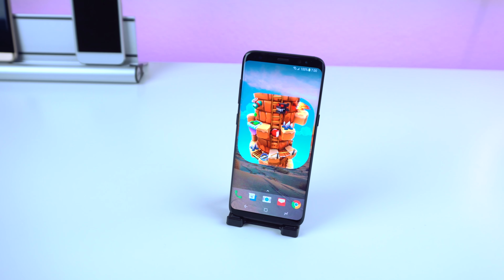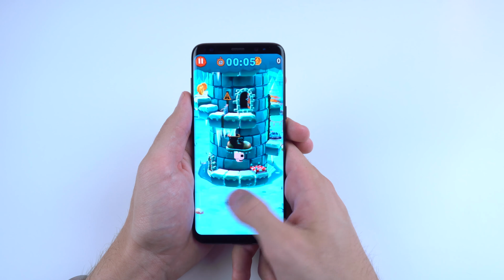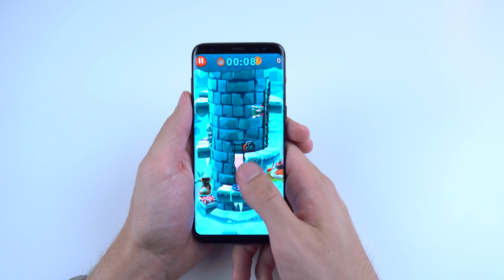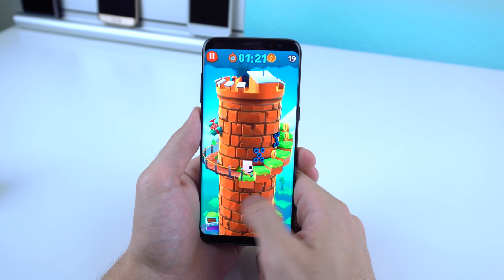Blocky Castle is the most enjoyable game on this list, as you simply swipe left or right on the screen to maneuver around a castle with obstacles that will hurt you, but once you get to the top you have that sense of accomplishment. Patience is definitely involved.